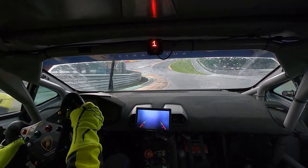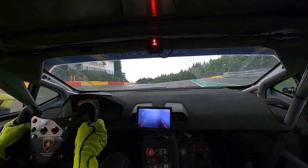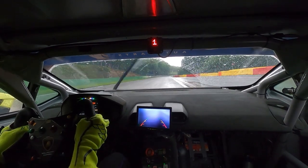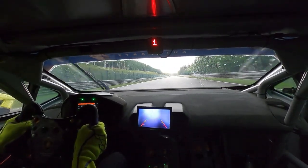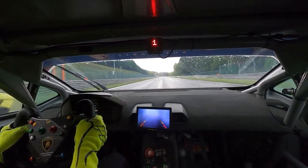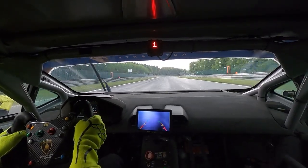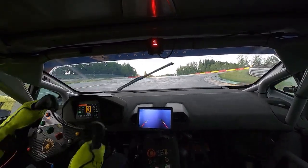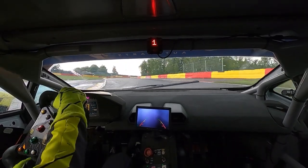As you can see, a lot of standing water at the bottom of Fredion. Trying to commit as much as I dare there, but since this is the first time I'm going up Fredion, it's always a bit tricky and exciting. Never really know how much risk and speed you can take there in these conditions. Hard braking for Lecombe, back to third gear, trying again to stay off that rubber line and trying to find a more grippy wet line.